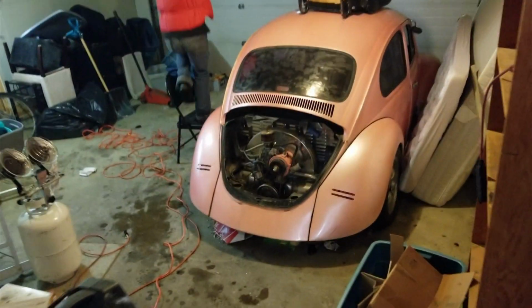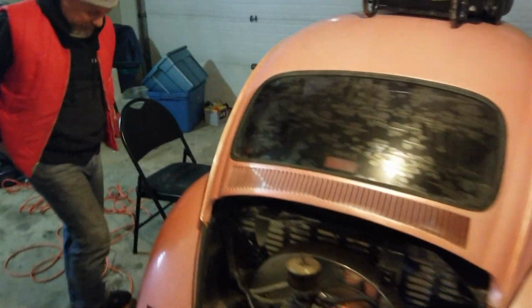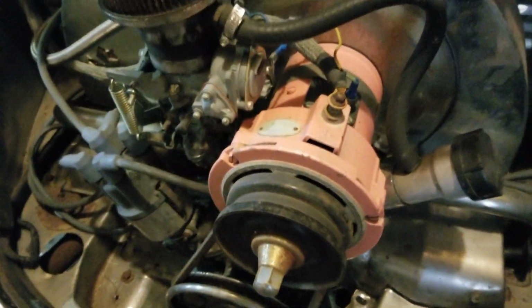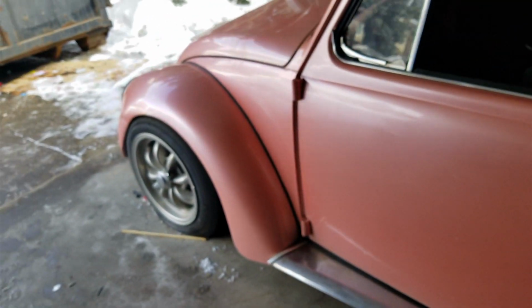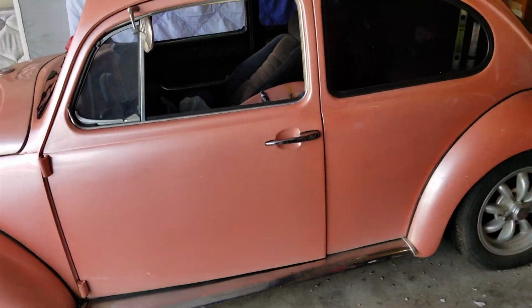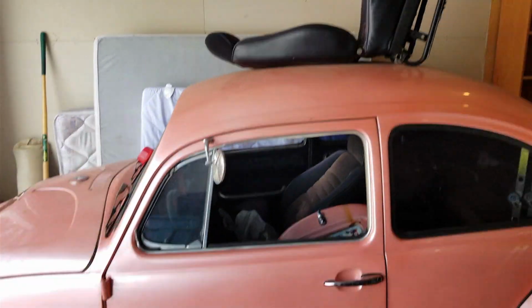We are back to get this thing out of the garage. Look, even the alternator is painted pink. I know, that's my favorite. Classic. She is real low to the ground. Well, I'll get the compressor and then we'll air up the tires and we'll see what we can do here.